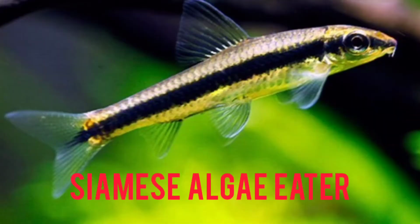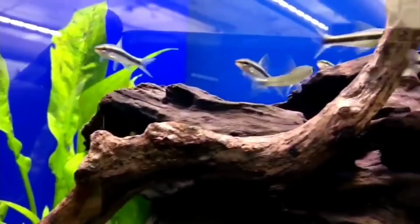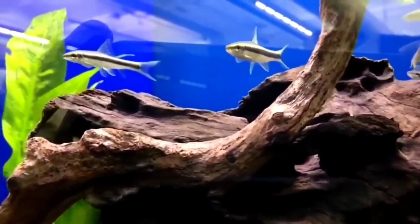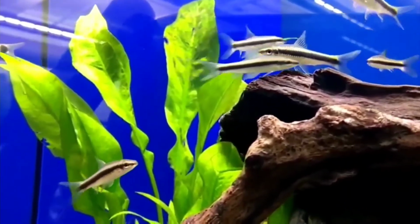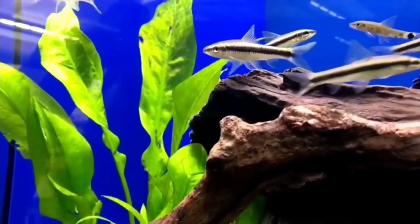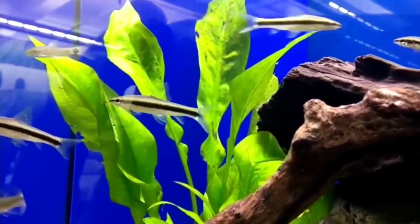Siamese algae eaters are the perfect fish to clean up the algae in your tank. They're active and social creatures that will do well in both large groups and when kept alone. Since they're peaceful, these fish are ideal for beginners to add to their community aquarium. You should keep these in a tank of at least 20 to 25 gallons, since they grow to 6 inches, 15 centimeters. They would thrive in a large planted community tank.